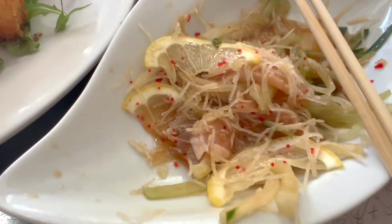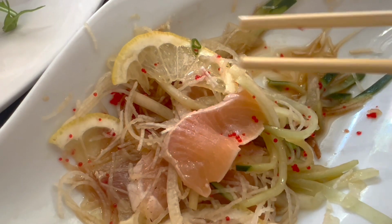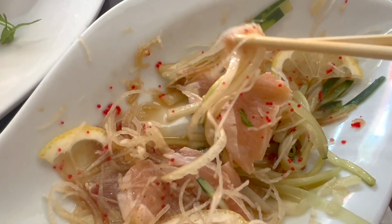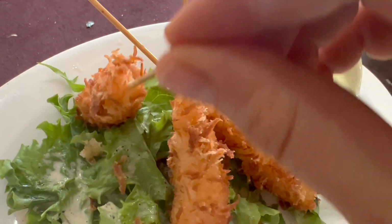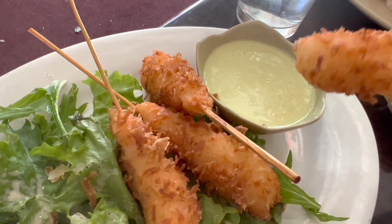My daughter and I are having lunch. We're getting sushi. I have a salmon tataki, which is just thinly sliced salmon, a ponzu, citrus, soy sauce. Got some thinly sliced lemon to go with that. And then it's just got cucumbers, shredded daikon. And then I'm pairing that with these coconut shrimp skewers with a wasabi dipping sauce.